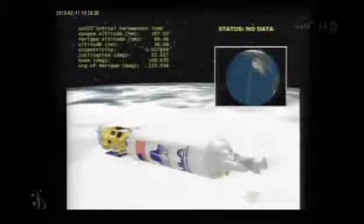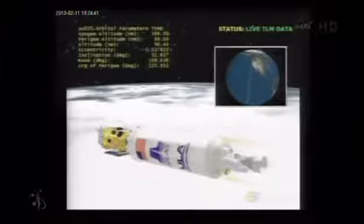And we do have our first look at our Mika 1 orbit. We are within one sigma in our orbital parameters. Everything is looking good.